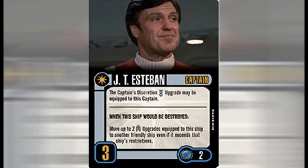Note the lack of arc or range restriction on this card. To date, this is one of very few abilities in the game that can be used across literally the entire play area. Esteban not only allows you to transfer 2 crew members to any of your other ships when he dies, he also allows you to ignore restrictions on the target ship. He won't be included in every fleet, but Esteban is a powerful and interesting addition to Attack Wing.